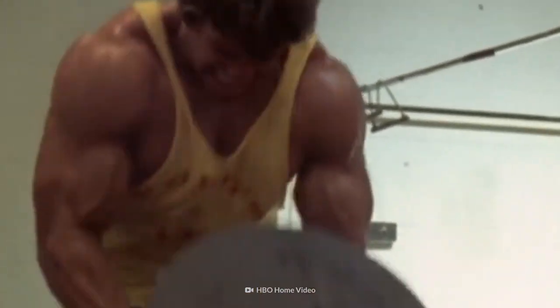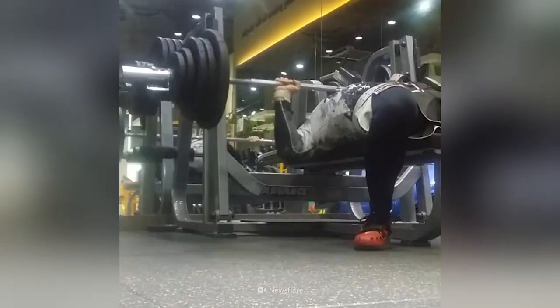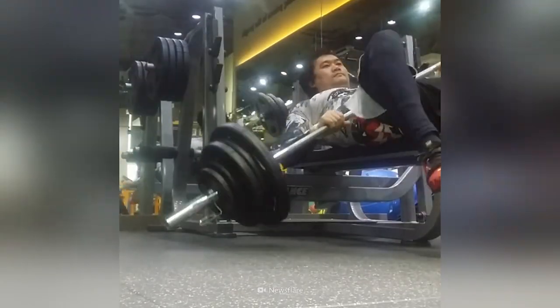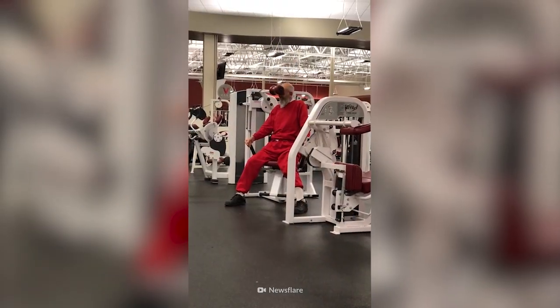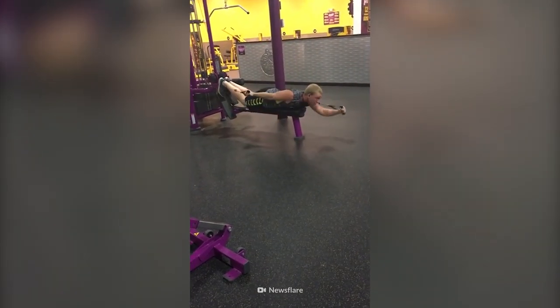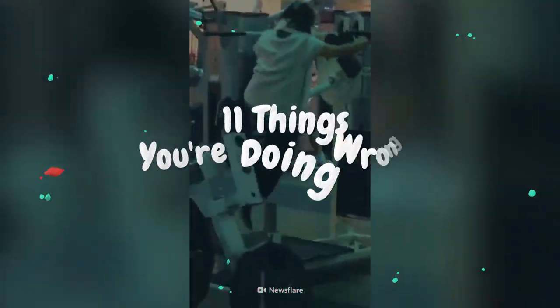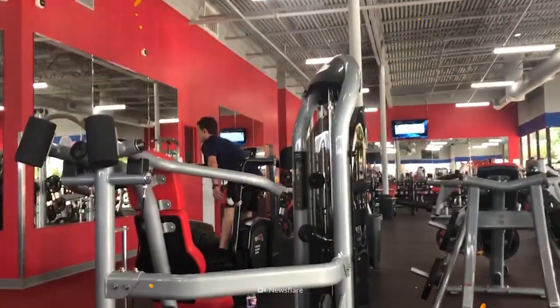Pumping iron is tough, especially if you're new to it. You might think you're getting jacked, but you could be doing some serious damage to your body. The next time you decide to show off at the gym, don't be like this guy. This is Your Body On, 11 things you're doing wrong at the gym.